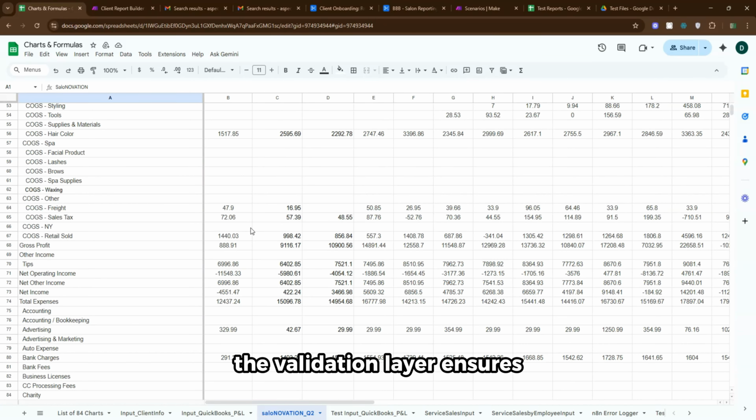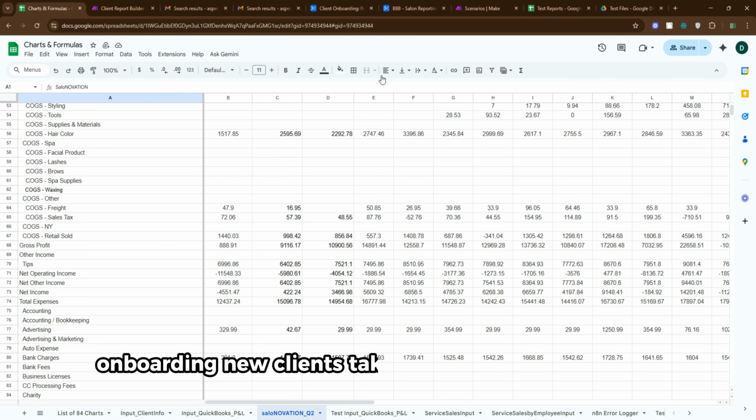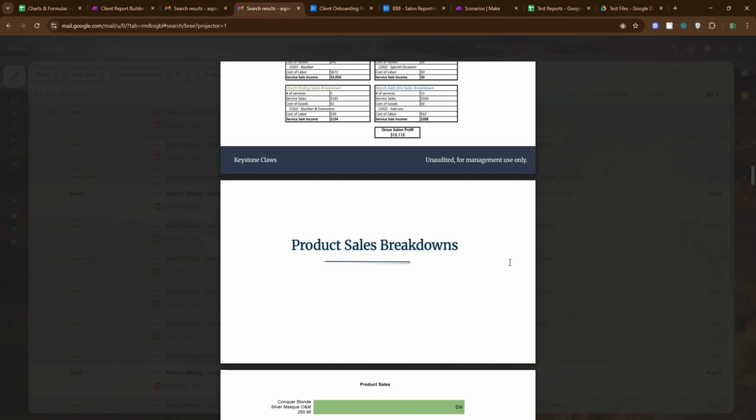The validation layer ensures no incomplete data ever slips through. The automated cleanup prevents file clutter. And because it's all template-based, onboarding new clients takes seconds instead of days. That's how this automation turns messy, raw data into polished, branded business reports with 0 manual work. Every module is clearly labeled, so customizing it is simple.